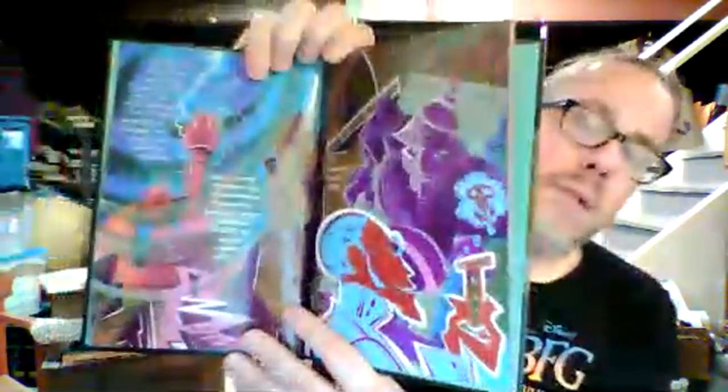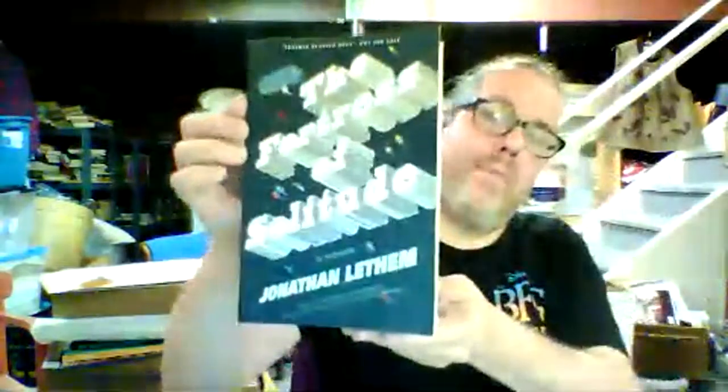Here we have Frankenstein, Steve Niles and Scott Morse. Good stuff here. Jeez. And then we have The Fortress of Solitude, Jonathan Lethem. That's a reading copy. Year's best music writing. Oh, that's interesting. And the last book, nonfiction again. Still I Rise: A Cartoon History of African Americans.